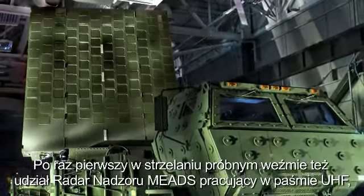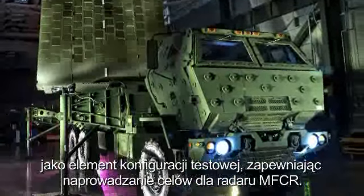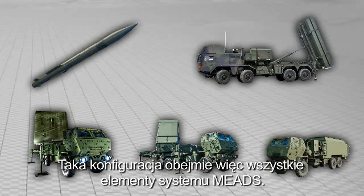For the first time, a MEADS flight test will include the UHF MEADS surveillance radar as part of the test configuration to provide target cueing to the MFCR. The test configuration will exercise all elements of the Medium Extended Air Defense System.